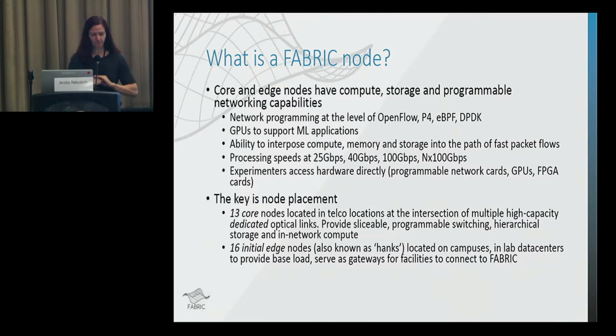So really beefy GPUs. If you want to program using P4 or OpenFlow, processing speeds are up to, I think, 4 times 100 gigabit speeds. And the key is people can access the hardware directly. You can get to bare metal directly. You can bring your own equipment. You can use our Metronome cards. You can use GPUs to really do the experiments you need.